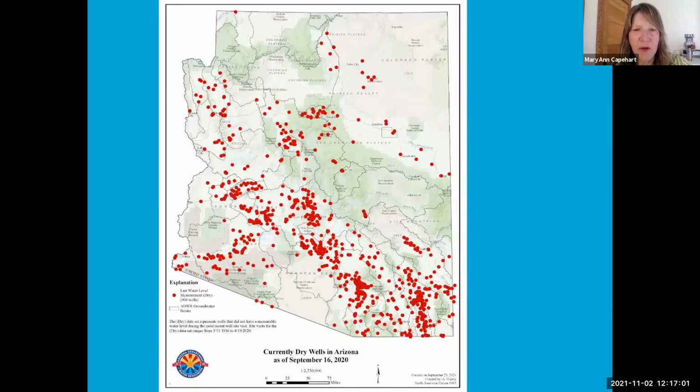This is a map of dry wells in Arizona. Now, this is not a good thing. This is when the water table has dropped below the level of the well and the well has dried up. And most people do not report their wells when they have dried up. That would be a great thing if people were more active in reporting their wells. We would know more about the level of the water table and the state of the aquifer. But these are the ones that have been reported or discovered through our well sweeps.